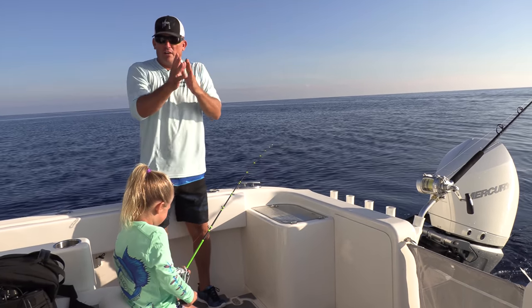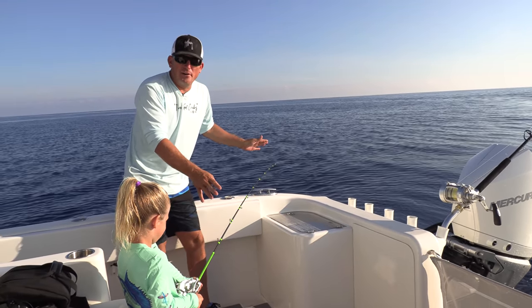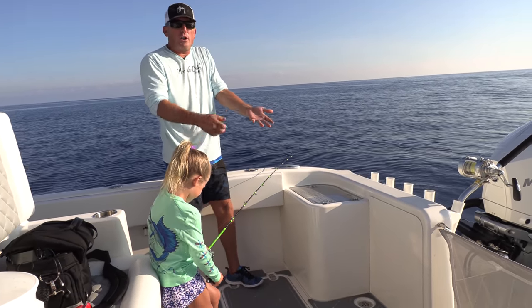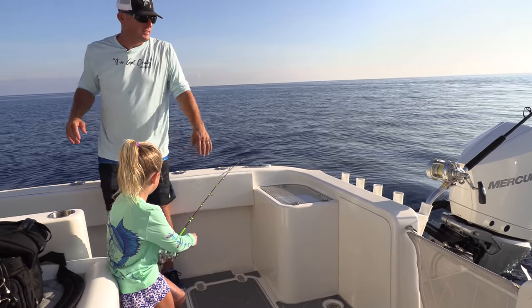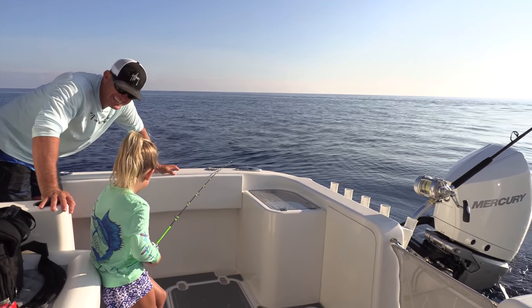When we ran out, we found a couple of mahi-mahi real quick. And I purposely put these little trolling lures on my slow pitch rods because I wanted Aria to be able to handle the rod. And these rods are so light that we're in good shape. Aria, you're catching your first mahi-mahi.